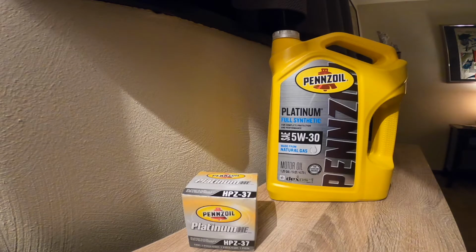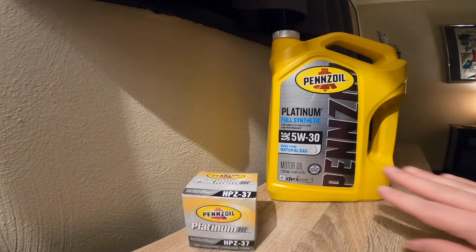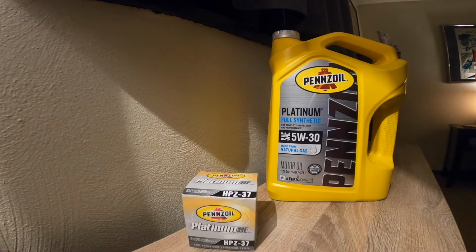And I've had really good success with the Pennzoil Platinum full synthetic, specifically the one made from natural gas, at least what it says it is anyhow. This particular application is the 5W30 blend, which is what I'll be using in my 2011 Nissan Altima. That's what it calls for, so it has always been my go-to.